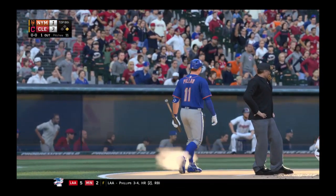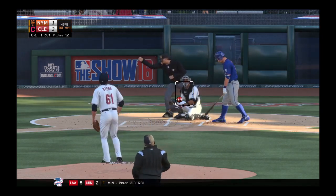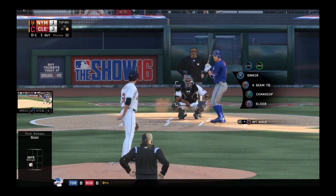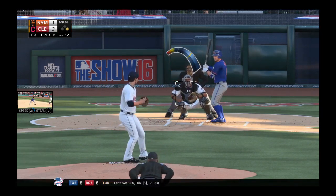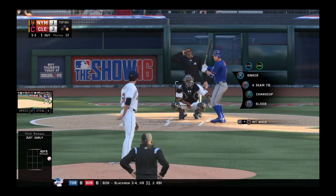Kevin Pillar will dig in now, and he'll do so representing the tying run. Yeah, and you're not too worried about this guy jumping the yard on you here and tying the ball game. But if he does find a way to get on base, things get a whole lot more interesting.